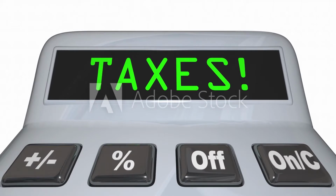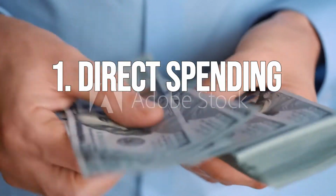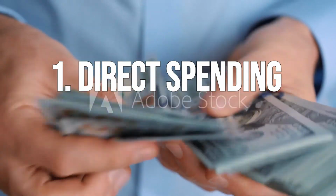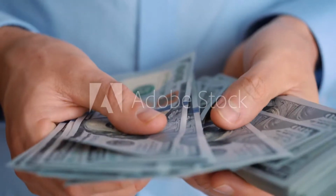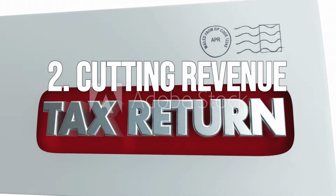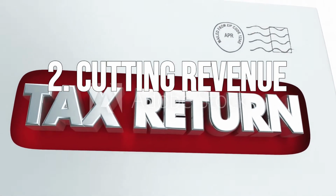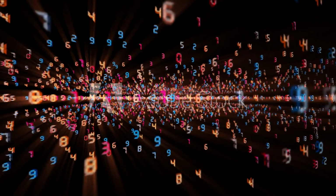There are two ways the government can spend. First, by doing it directly, creating programs like SNAP, also known as food stamps, through mandatory and discretionary spending, as well as paying off interest on debt. The second way they can spend, however, is by lowering their revenue by creating tax breaks and subsidizing loans and industries, effectively giving money back to individual actors.